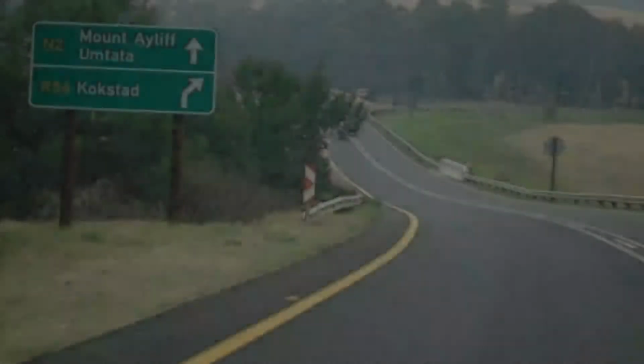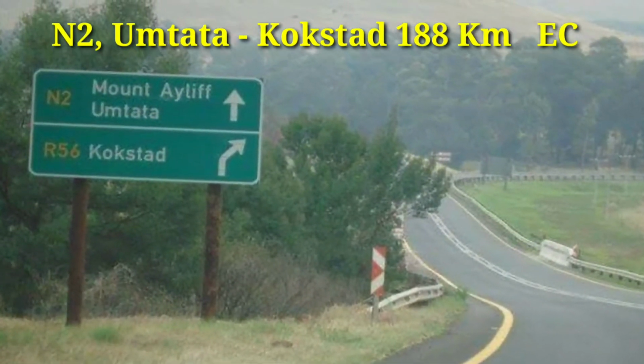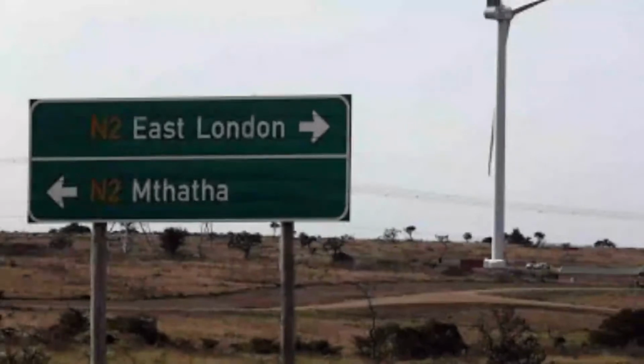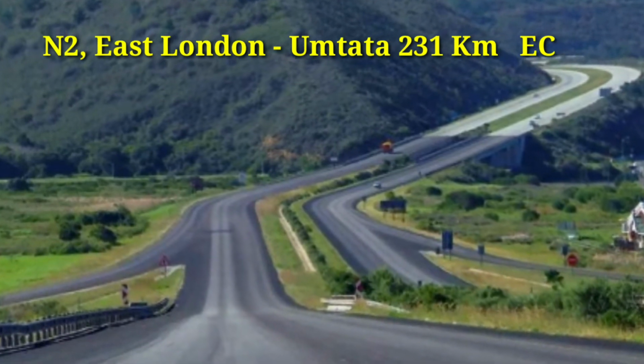Number 2. N2, Umtata, Kokstad. 188 kilometers, Eastern Cape. Number 1. N2, East London, Umtata. 231 kilometers, Eastern Cape.